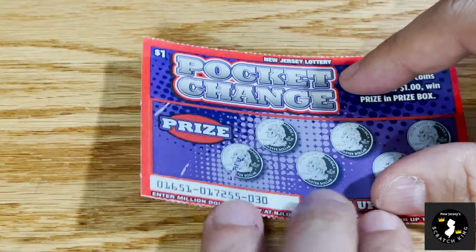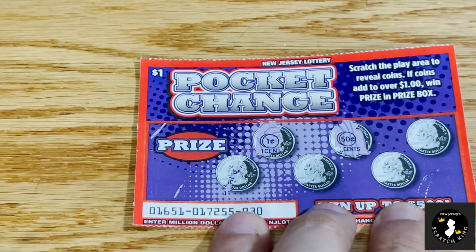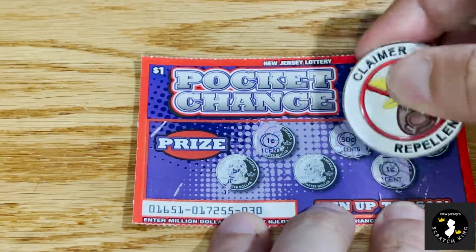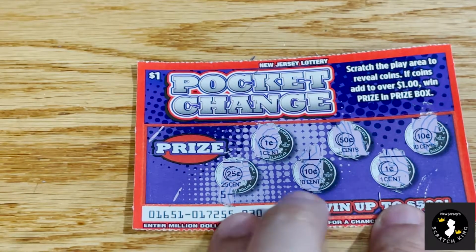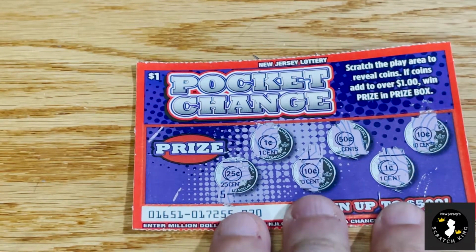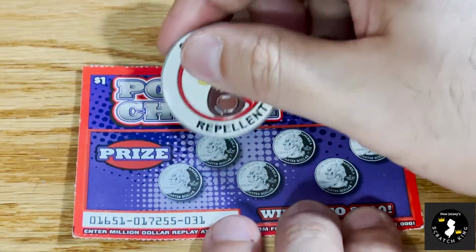On to ticket 30. I am very zoomed in because it's a tiny ticket, so why not? We got a penny, we got 50 cents, we got 10 cents, we got a penny, we got 10 cents, and we got a quarter. So that's 50, 75, 85, 95, 97. What a tease.